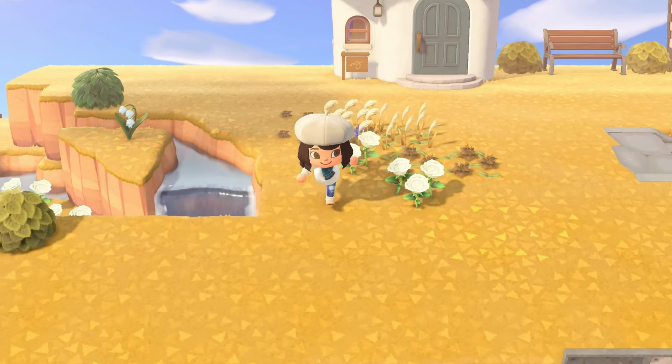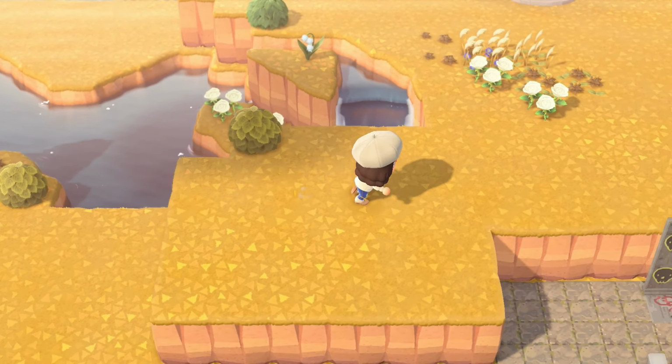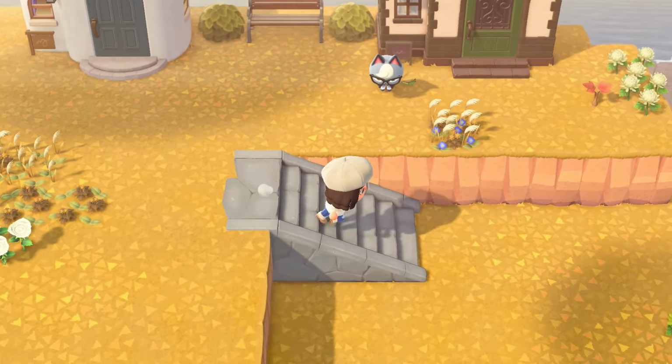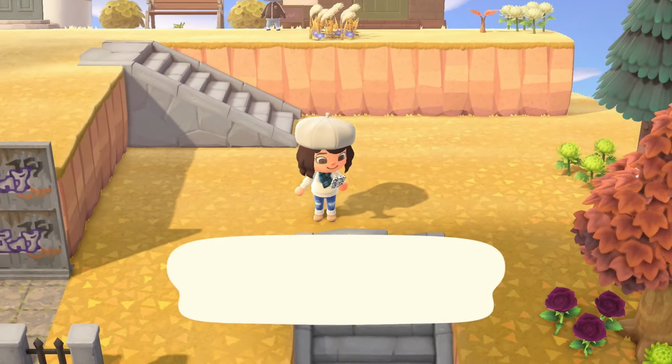So I have this area, and we're going to connect these two sides to the other side and have the Sunken River in the middle. So let's get into it.